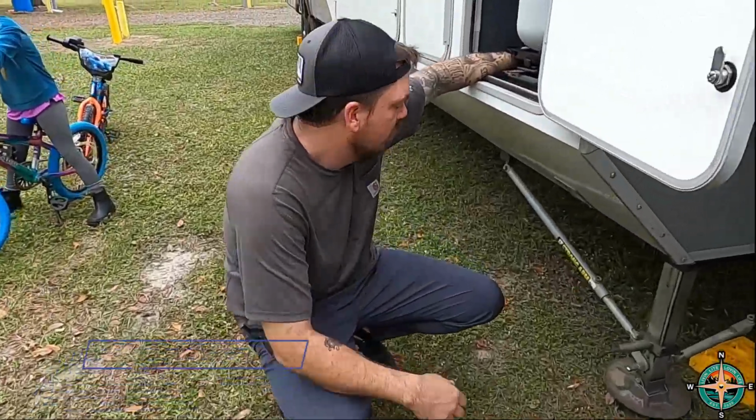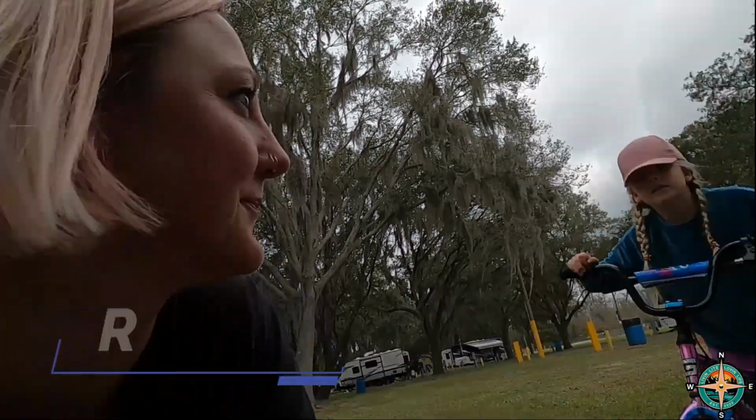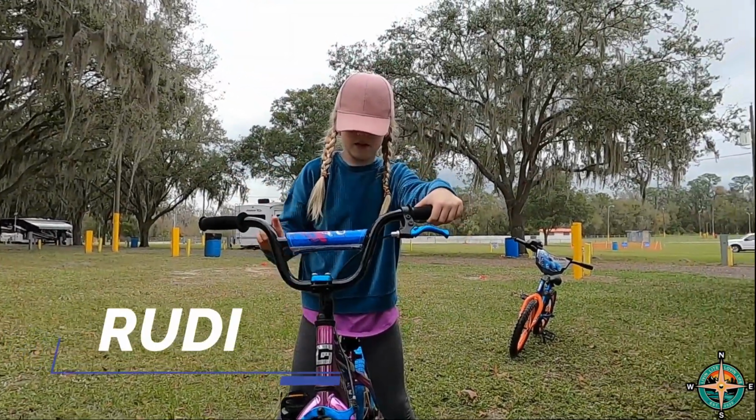What's going on? Oh, just jacks. Story of my life. Oh gosh, seriously, story of our life. It's our front right jack now. We just pulled into the fairgrounds for the Jayco Jubilee and our front right jack is not working. So we'll see. Let me clean my bike off.